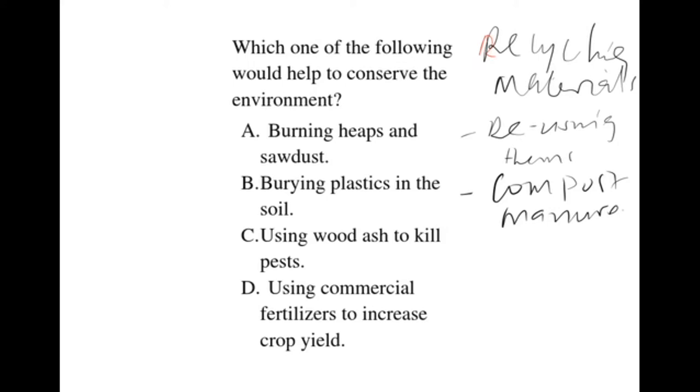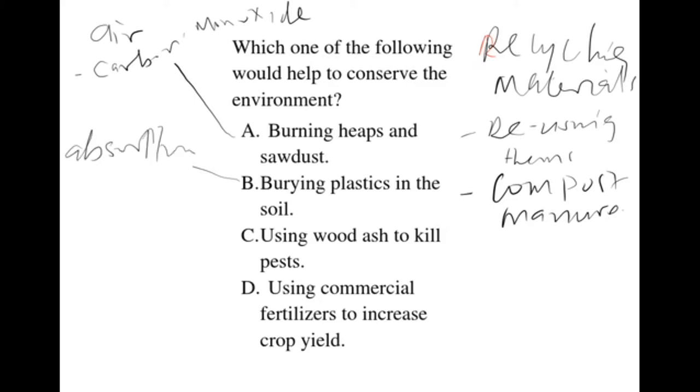Using methods like burning leaves and sawdust will pollute the air. See the gas that is produced during burning, that is carbon monoxide and carbon dioxide. Those are not part of the air. Therefore, adding anything impure to the air, you have polluted that air. Then we have burning of plastic in the soil. This plastic will interfere with absorption of water and mineral salts by roots, thus affecting the development of the plant.